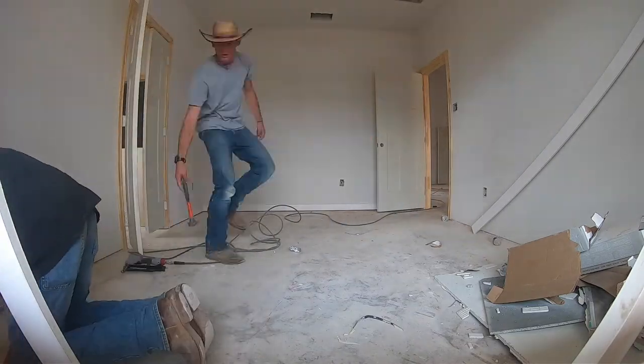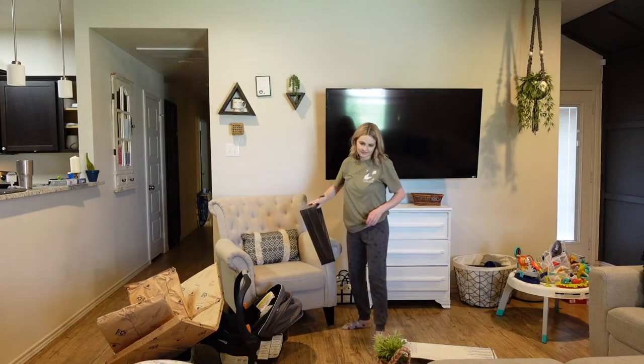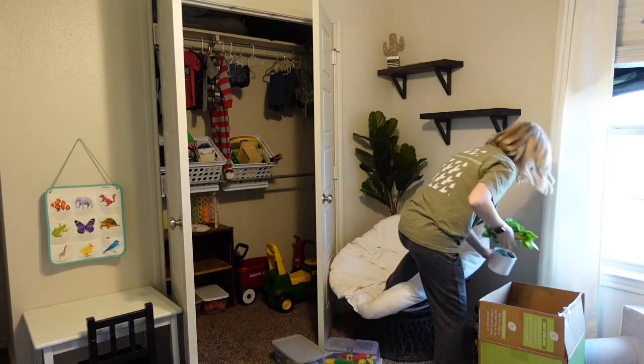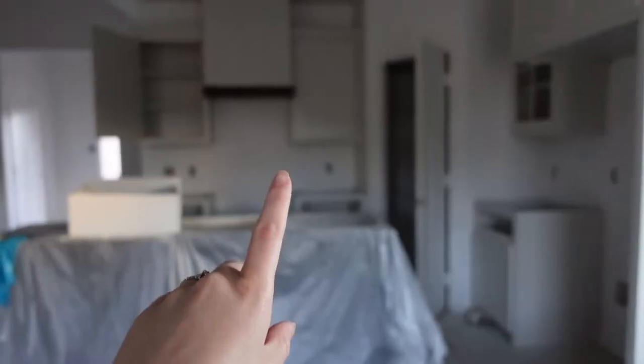Welcome to part 4 of building our family home. We are finishing up trimming our house. We are packing up our current house that we're living in, and we have paint, and we can't wait to show you.